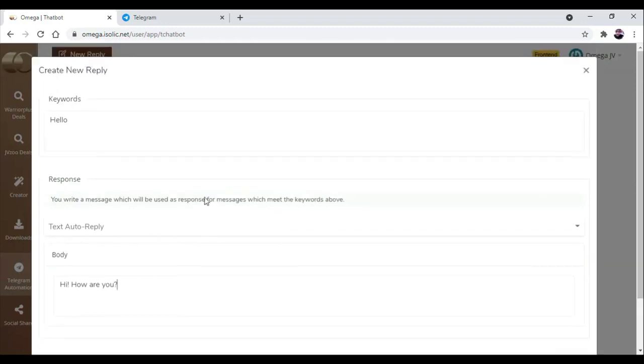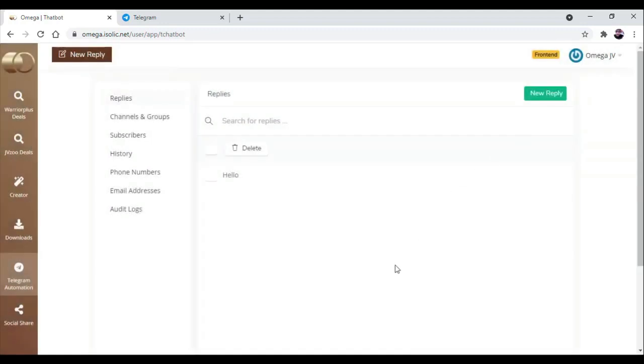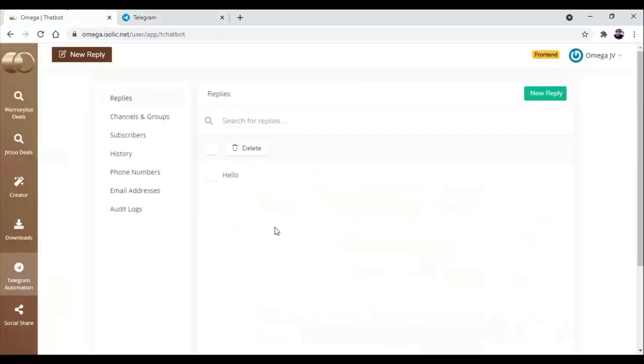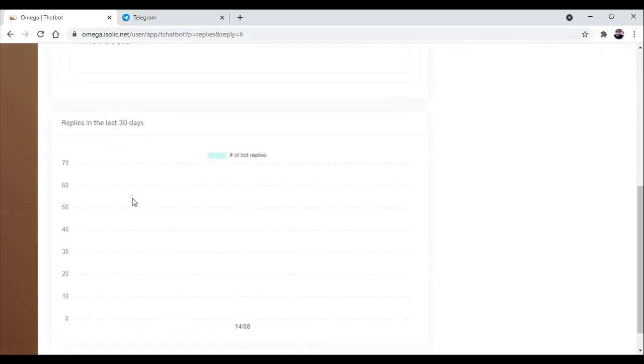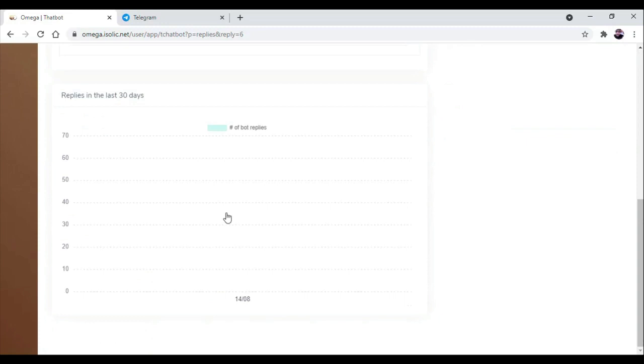So this is how this automation for reply can be created. So if you save it, you can see the reply is set. So now whenever anyone will comment hello on your message of that particular group of yours, then an auto-generated message of hi, how are you will be replied to them. Now the next interesting part, that is the replies in last 30 days. That means the particular reply, how many times the reply has been done on that group by your bot will be shown over here. The number of times you can see.